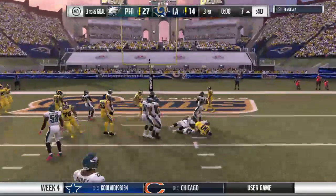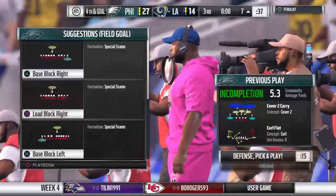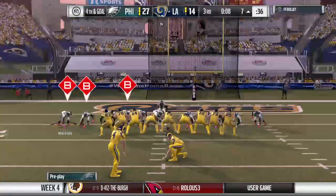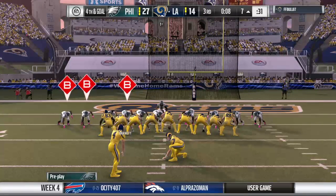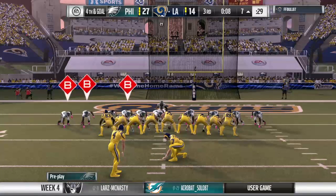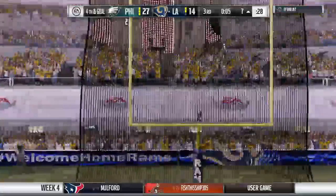And he couldn't hang on to it through the contact. Incomplete. One of the best routes, one of the favorite routes of any play caller. He just ran that one. Nice little angle route. That's supposed to be a catch, and usually it is in the running back drop. Yeah, I mean, he's a running back, but he's got hands. He should have caught it.